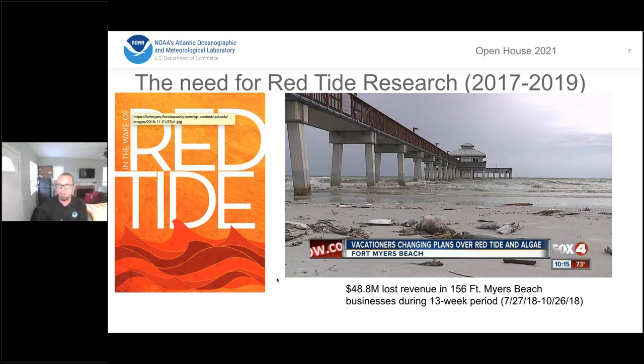While they're sitting on their beach towel. So it really, just over a 13-week period in Fort Myers Beach, resulted in almost $50 million in losses during this bloom. So overall, you can see a major economic impact.